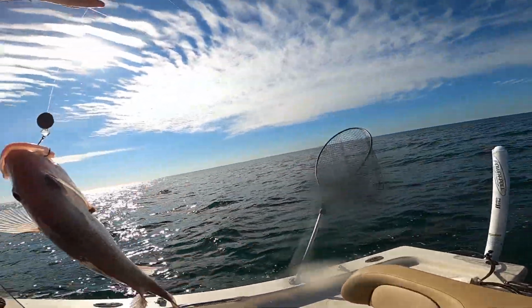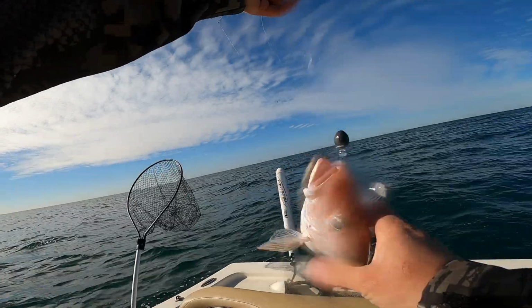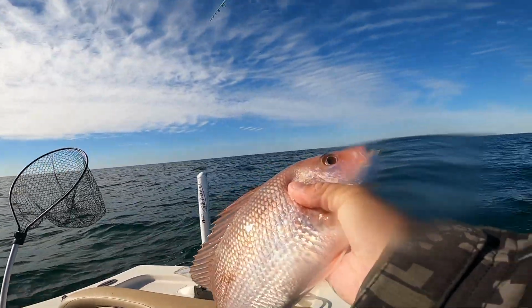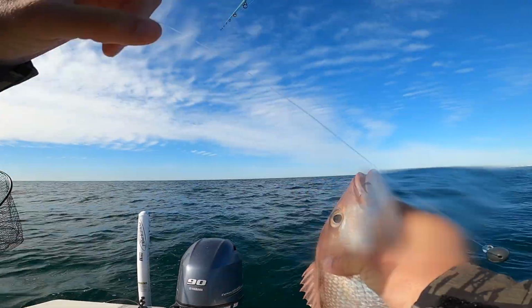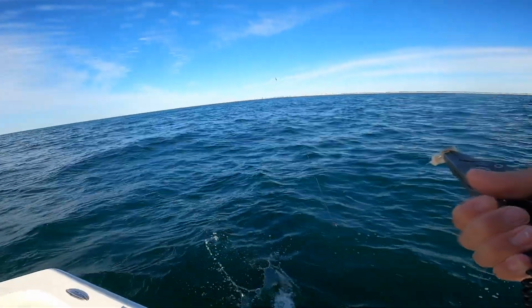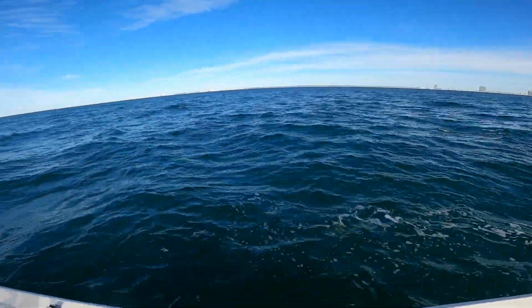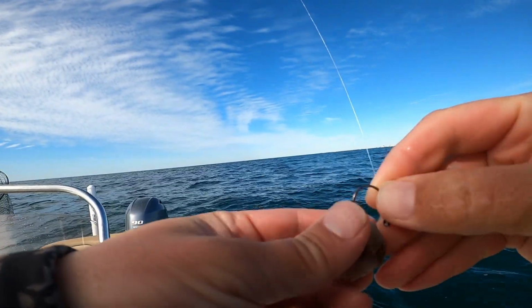That would taste so good too. That's a perfect size to grill whole, wrapped in aluminum foil with some butter. But I can't keep the dang thing, so it's got to go back. And the circle hook comes right out. All right, let's do some more chumming. There we go. Let's grab another chunk of cigar minnow.